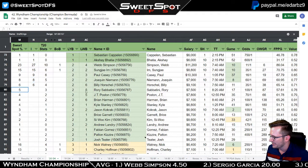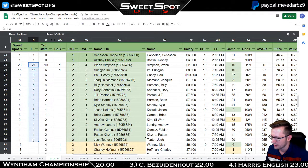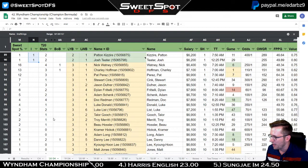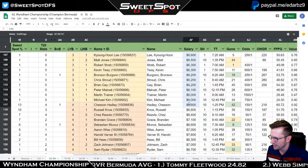The rest of these guys, I mean, Sabatini at 5. I think this is all good ownership here. I think the model worked out pretty nicely. Equals 94. I like that. I do like Watney being up here at the top. Like, that's kind of cool. There really isn't anyone that's expensive in this last year 3 bucket.